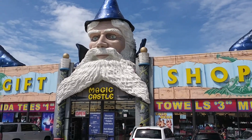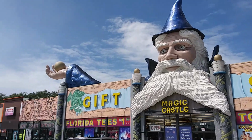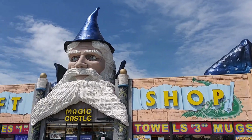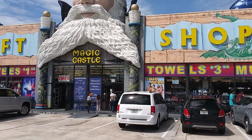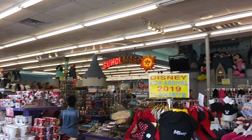So we are here at the Magic Castle gift shop. This is the craziest looking gift shop I have ever seen, this giant wizard. We're gonna go in, take a look and see what they have. Wow, they have all kinds of stuff. This place is huge. Look at this.